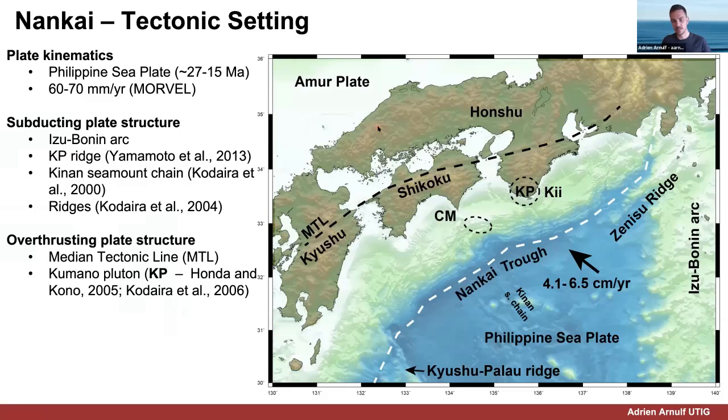The Nankai Trough is located in southwest Japan, and is a place where the Philippine Sea plate subducts beneath the Amur plate at a rate of 4.1 to 6.5 centimeters per year, according to this subduction vector. And while there are numerous features from the incoming and overriding plates, I would like you to pay particular attention to one feature, labeled KP here, which stands for Kumano Pluton. It sits at or near the tip of the Kii Peninsula in Honshu.